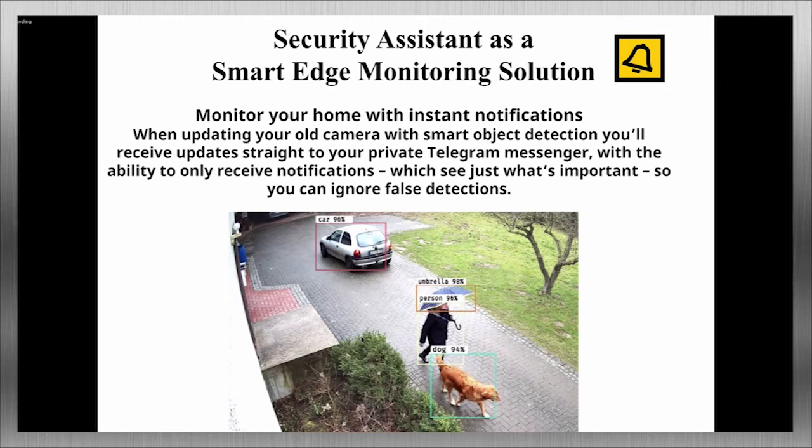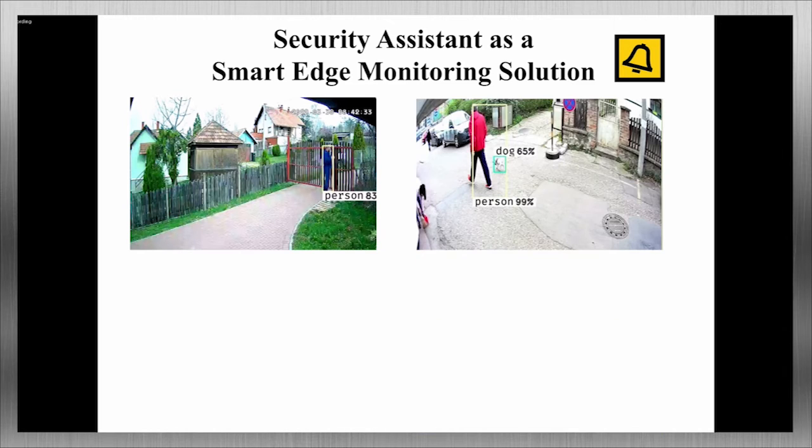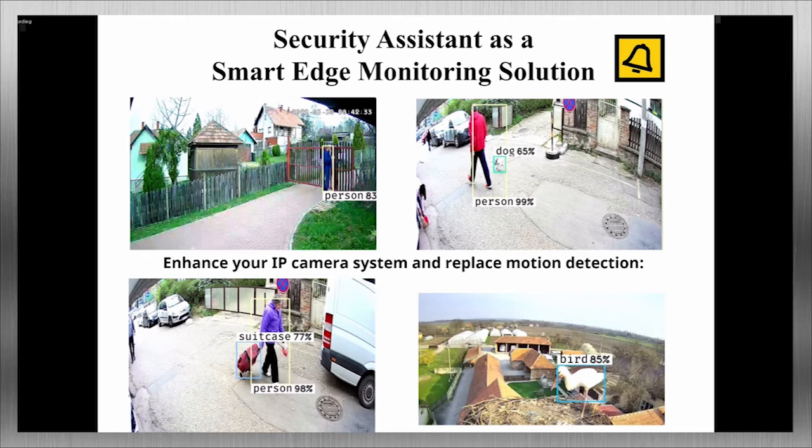Here is just one example. We were looking for a person, but it shows us also an umbrella, dog, and the car, and everything that can be interesting, what the user chooses. So here is the other example. Although the person is almost hidden by the gate, it is shown here. Also the dog is very little and the same color as the road, but it is detected with 65%. The person is at 99%. So it means that you can enhance your IP camera system and replace old-fashioned and not reliable motion detection. Here we used it to detect the first arrival of a stork in her nest this year, which happened 3 days ago. Also for suitcases, or you will see later what else we can detect.